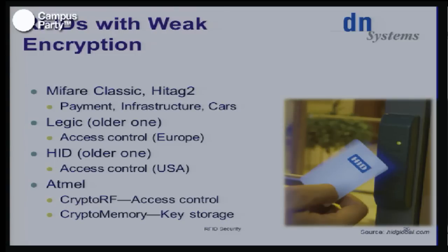Let's give you an overview about RFIDs with broken or weak cryptography and encryption. First, MIFARE Classic and HITAG, very useful for payment infrastructure and even for cars. So if you have a car about 10 years old with a remote control, that's broken. The older LEGIC ones, very popular for access control, especially in German airports. So to bypass all the security, all the annoying queues, and to go directly from the unsecure side to the air side, that's mostly LEGIC and that's mostly broken.